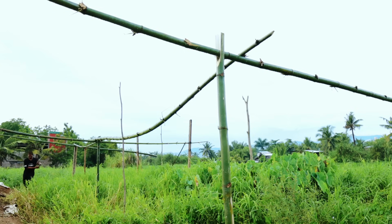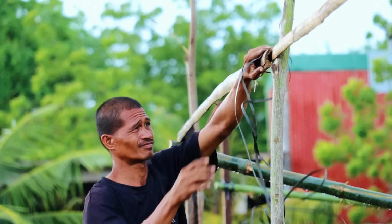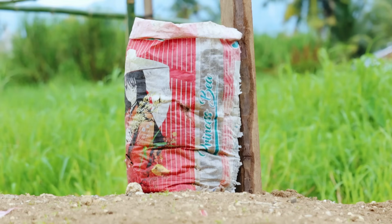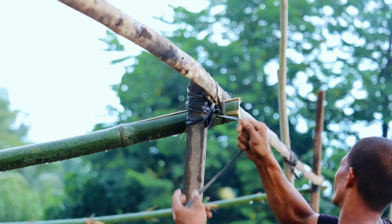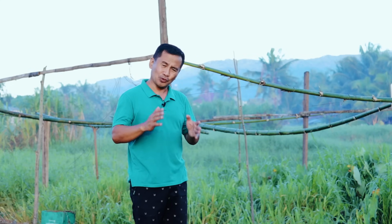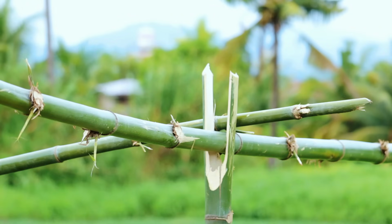For today's video, allow me to just share with you something new for this farm. And this is the integration of the vegetables. I am going to make some structure here for our vegetables. And since this is a swampy area, we need to elevate our bamboo so that the vegetables will crawl.